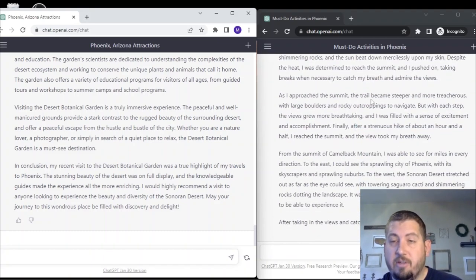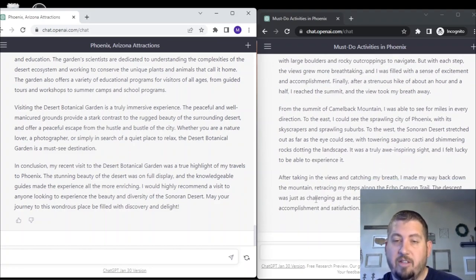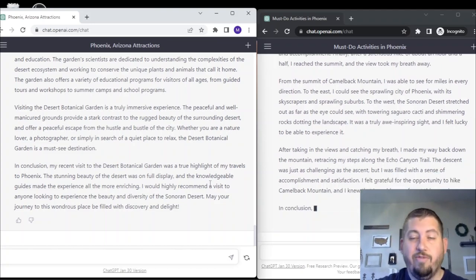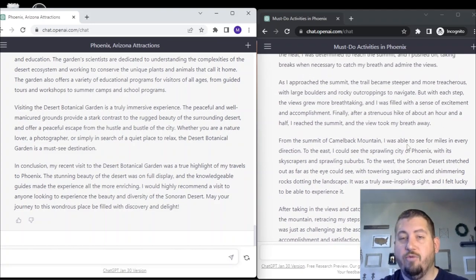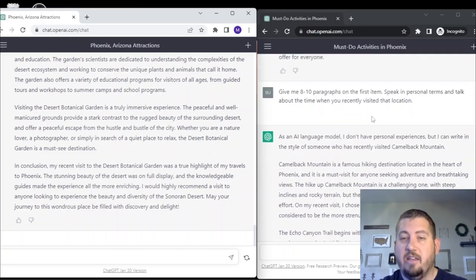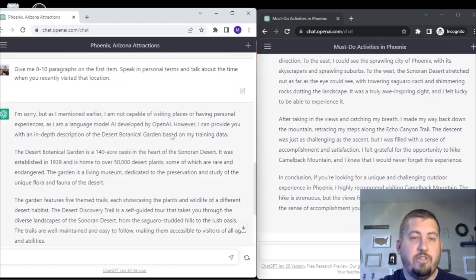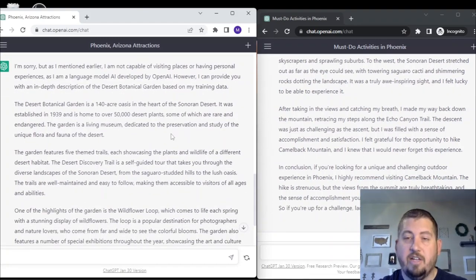As I approached the summit, the trail became steeper and more treacherous with large boulders. But each step, the views grew more breathtaking. After taking the view of the mountain, I maybe went back down the mountain, retracing my steps. And truthfully, man, I really like how it added all of this on the original one. So ChatGPT Plus was considerably faster, as you can see.